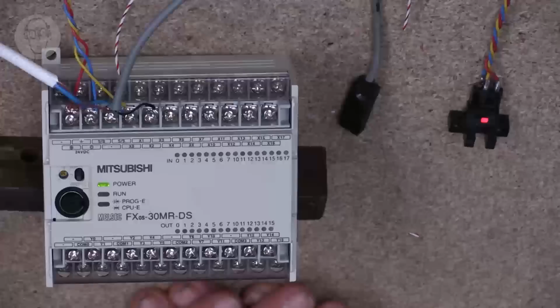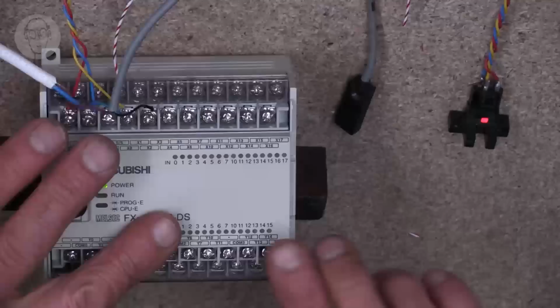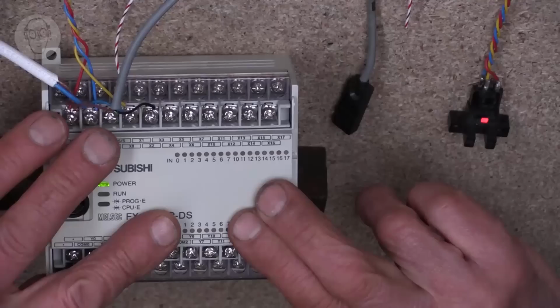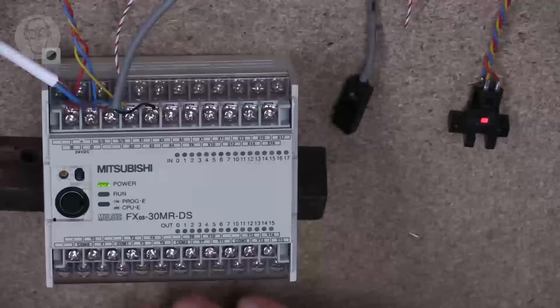The input and output voltages. Outputs are actually very straightforward because they're completely isolated from the PLC. So the COM terminals, that's COM2 for instance, is joined to Y6, 7, 10 and 11 via the internal relays in the PLC. So you can use whatever voltage you like, and with the different COM terminals you can have a variety of different ones. So that's straightforward. The inputs are slightly more complicated.